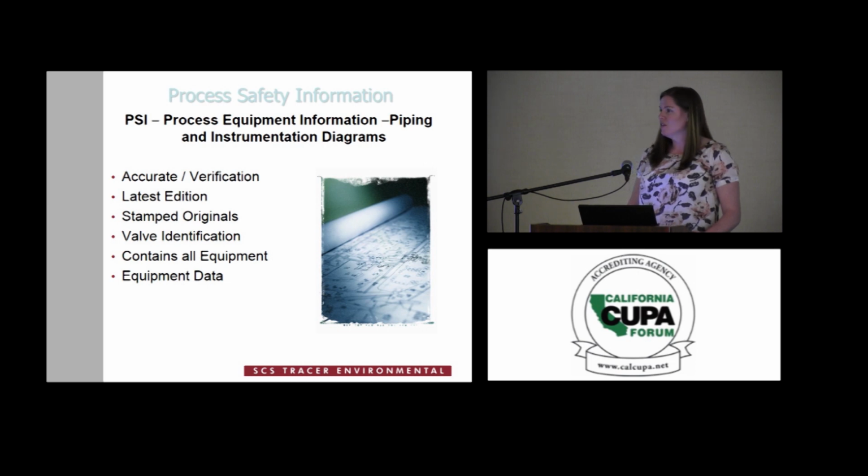Make sure that if they have their valves tagged out in the plant, the tags are labeled on the piping diagrams, and they're also noted in the operating procedures. Make sure they're in all three locations. If they're in one, they're in all three. It should contain all equipment and equipment data. A lot of the times you'll get the pressure sizes of the vessels, capacities of the compressors and the condensers.